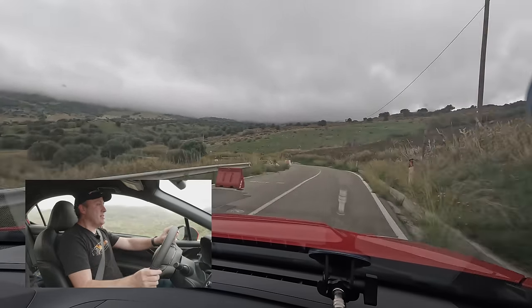Let's talk about the shifting feel here. It is incredibly precise. We're talking almost Miata levels of precision here. It is absolutely fantastic. Now, of course, the WRX is pretty good too, but the WRX has a very different feel. It's well gated and it does have a decently short throw. But this one, it's next level.